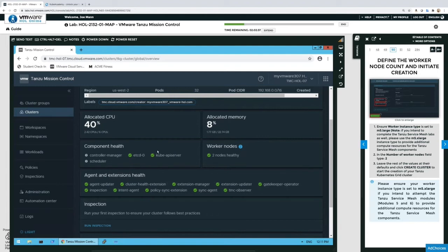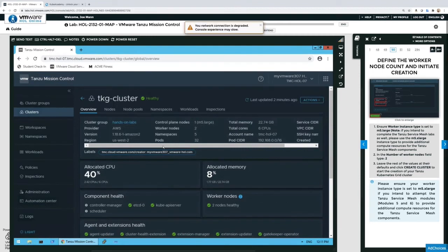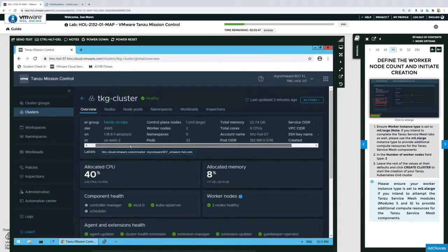If you scroll up to the top, you can see base level information about the clusters: cluster group, the provider, the version, the number of control plane and worker nodes, the number of pods running, total CPUs, memory, the account, all that good stuff.